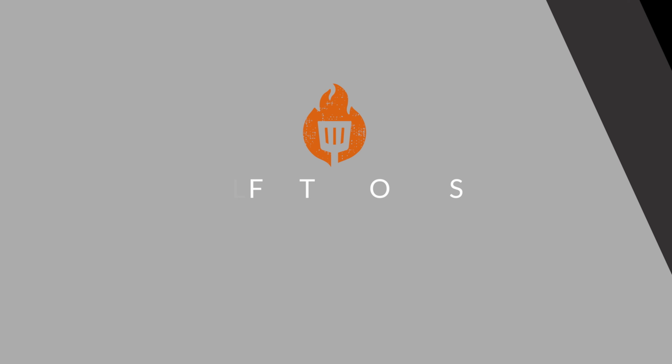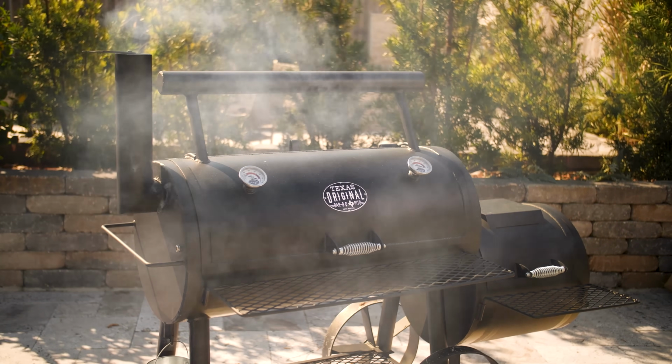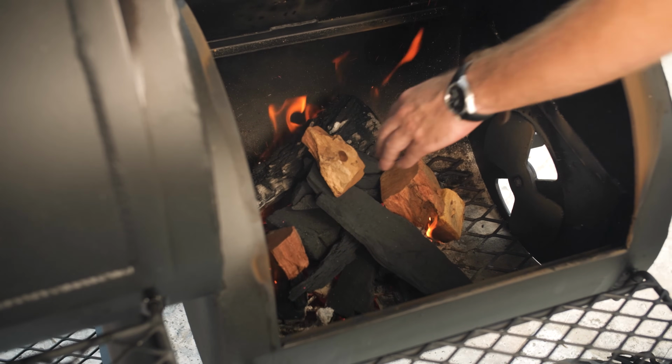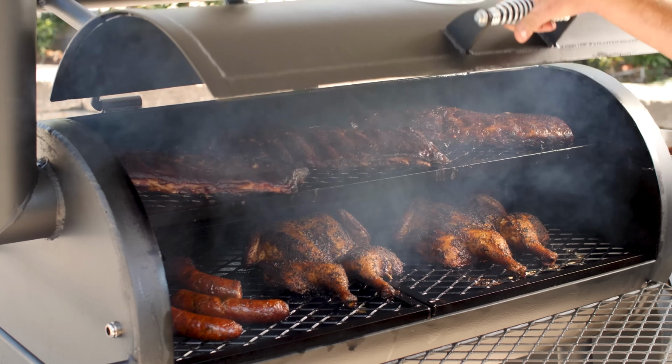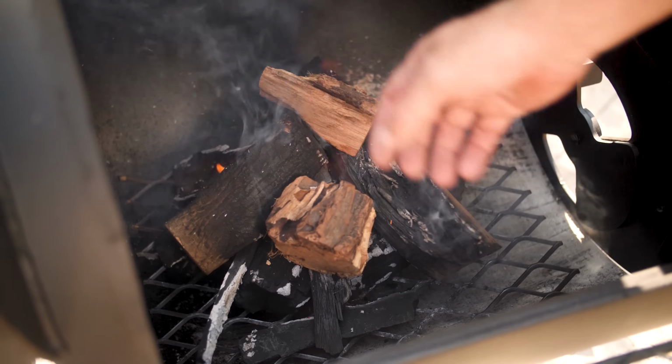Next up, you'll want to choose your smoker type. Let's talk offset smokers. This type refers to a smoker where the firebox or heat source is placed just off the main cooking chamber. Offset smokers are perfect for any barbecue purist that enjoys the process of building and maintaining a fire to smoke with.